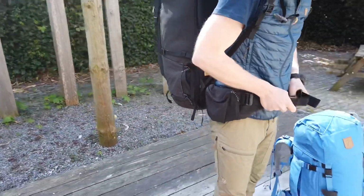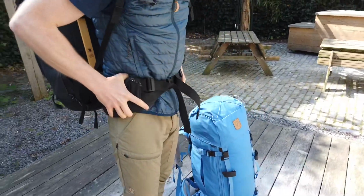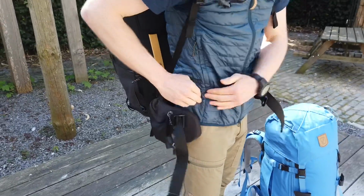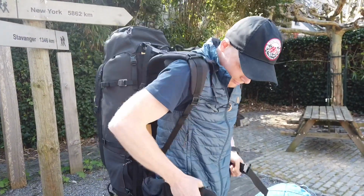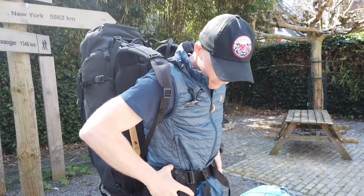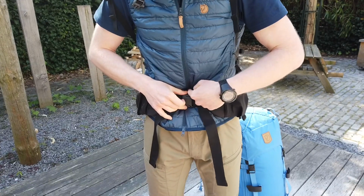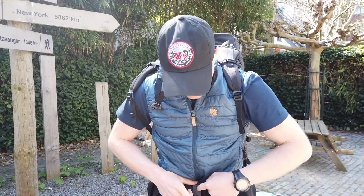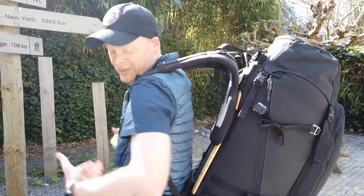Put it on your hips in such a way that the middle of the belt is on your hip protrusion, on your bone. So not on the muscle, but on the bone. Then just pull it really, really tight. And if it's on the correct height, you can feel your belly button just above the clip. Well, then you can see, of course, this is ridiculous. But now it sits perfectly here.